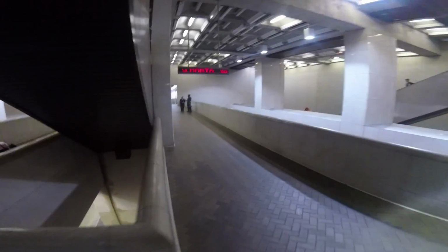I just moved to a different part of the train station, and right here, bang, notice this composition very quick. Get the shot off. Loving this photo. I think this is really cool. There's so many lines, so much going on with this particular image.